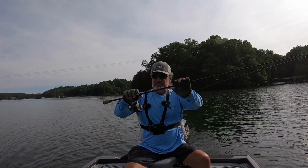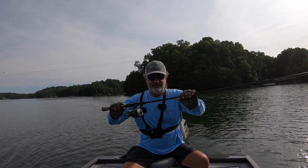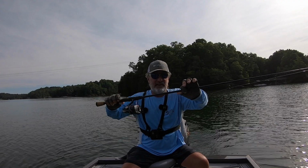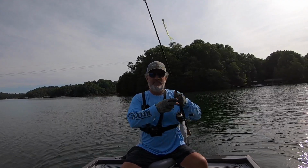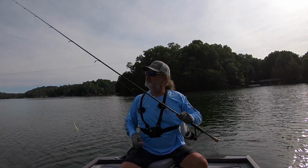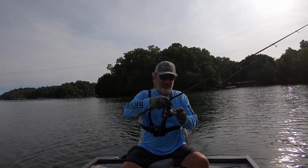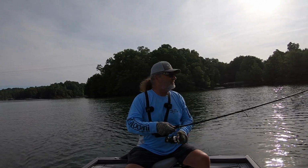For doing this kind of fishing, I'm using a 6'10" Arc Cobb Series medium rod. It's a medium extra fast. 8-pound gamma fluorocarbon. Using a Shimano Vanford spinning reel, which is the best spinning reel I've ever used.